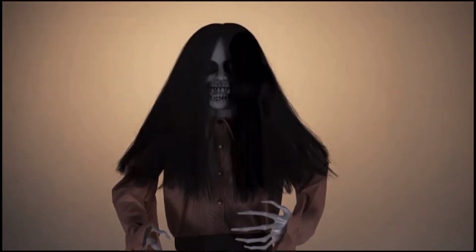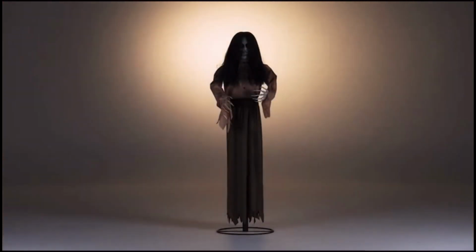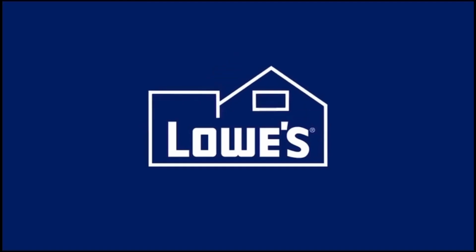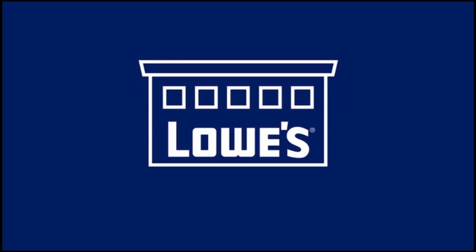It looks like the hair might be a different material, and it moves a lot better. I don't know if I like that or not, because it looks like it covers the face a lot easier, and the face is really cool on them. It's this really neat kind of zombified skull almost. I definitely want to get this to repaint it too.